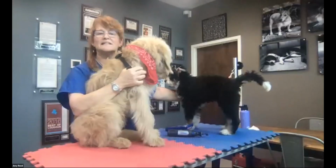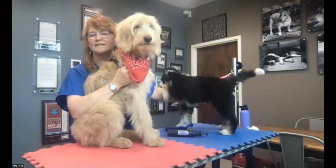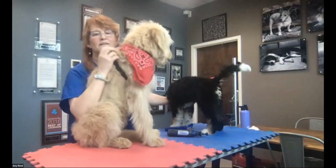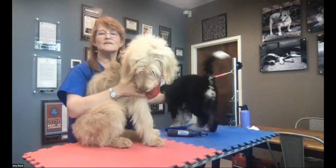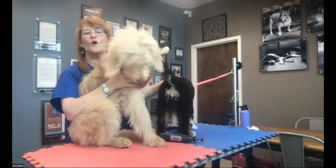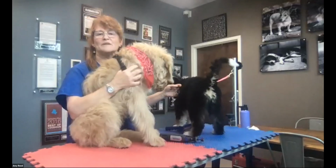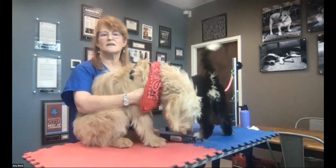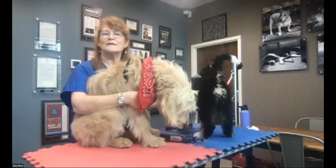What if the dog is not really interested in getting on the table, or keeps jumping off the table? The best thing to do is to try to have a way to restrain them. So I'm restraining Roxy here on the grooming table. What you want to do is have a harness and a leash on the puppy and keep hold of that when you're first introducing the puppy to a table or the washer and dryer. So start out with a harness and work very slowly to get them used to it.